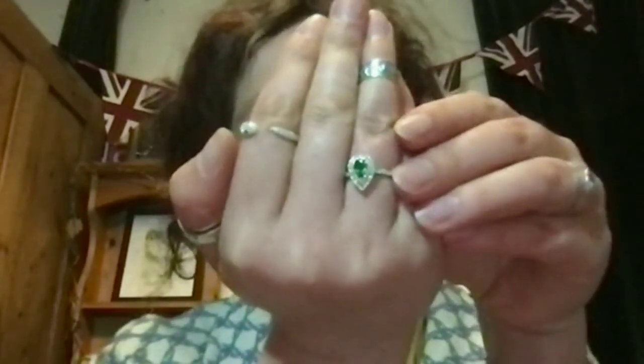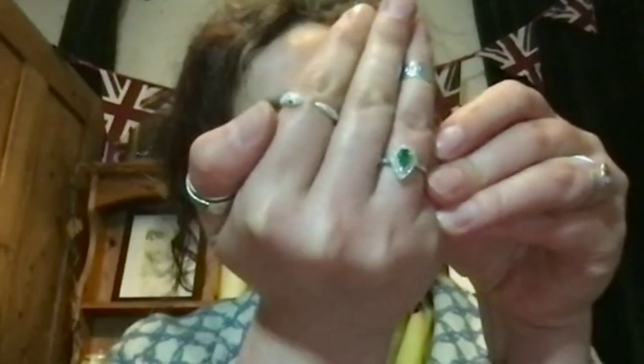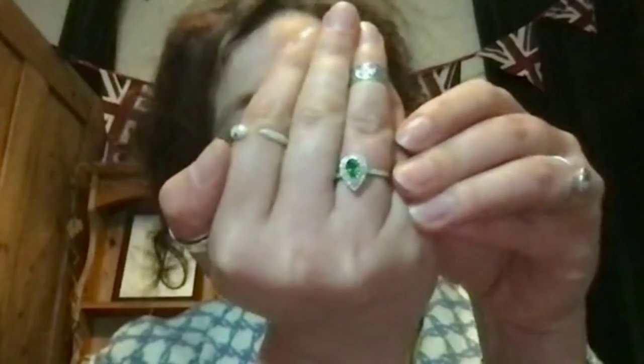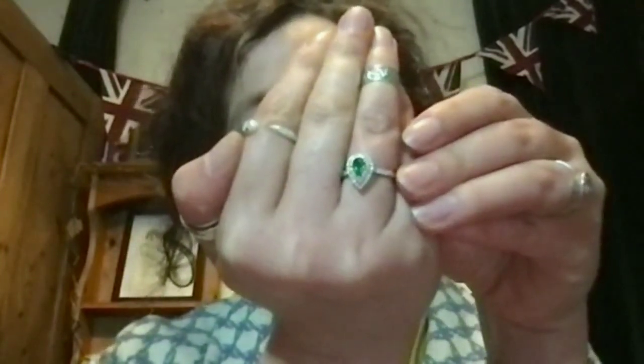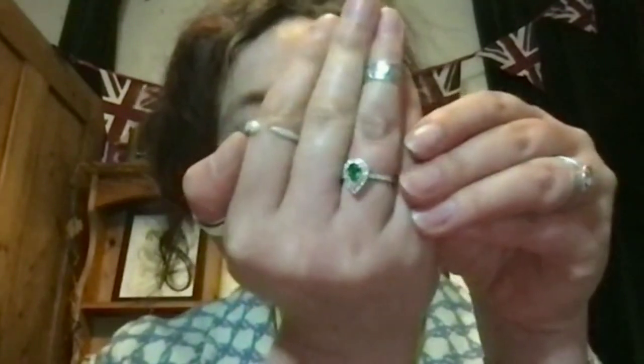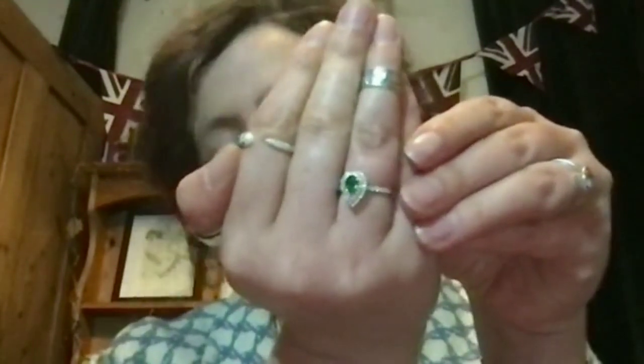So I'm just having a look at your emerald weights in here. 35 points of emerald. She looks bigger than that, doesn't she? That's what that double halo does for you. And 34 points of diamonds. 18 carat white gold, £2,875. That one, 2875. She's a size L, which I am not.